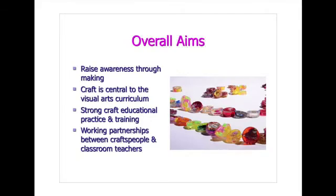So I'd just like to return to the overall aims. This is the overall aims in line with the Crafts Council strategic plan and recommendations arising from Creative Pathways, as Helen's mentioned: to raise the awareness of Irish craft through making, to ensure that craft is central to the visual arts curriculum at primary level, to establish sound creative practice and training, and to establish working partnerships between craftspeople and classroom teachers.